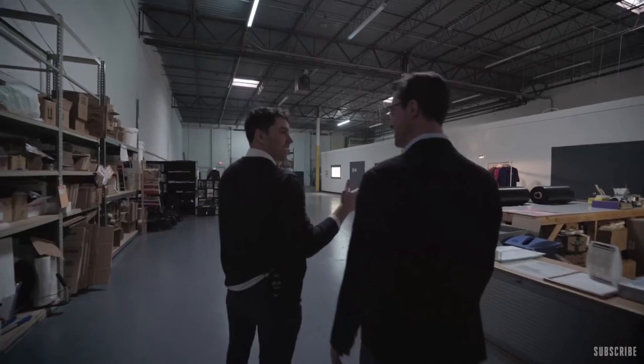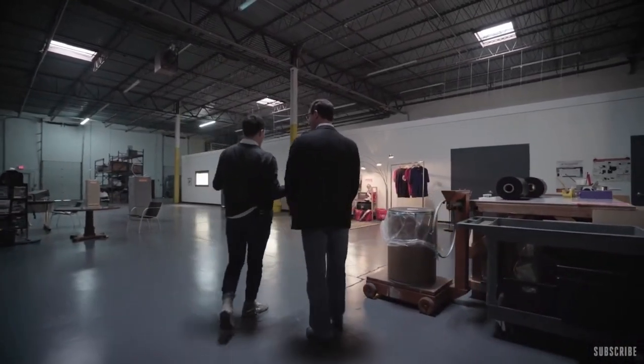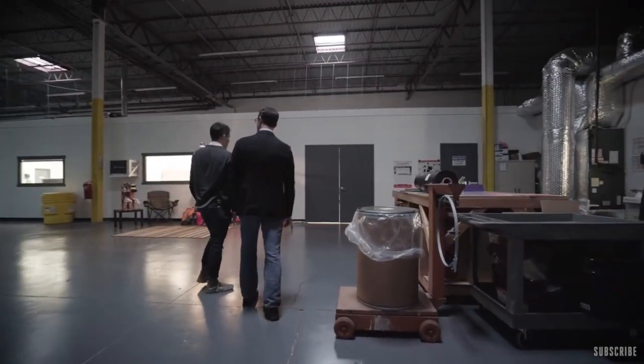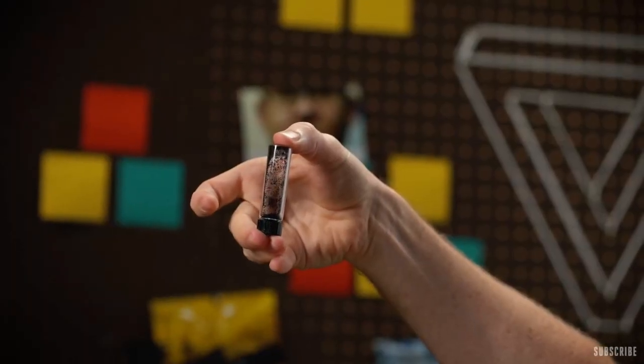But that's not to say that graphene hasn't gone anywhere in 15 years. We found some engineers who are making materials with graphene today. Materials that could one day even end up in spaceships. The company is Vorbeck Materials, and their president, John Leto, showed me how far they've come with graphene mass production. And he gave us a free sample.